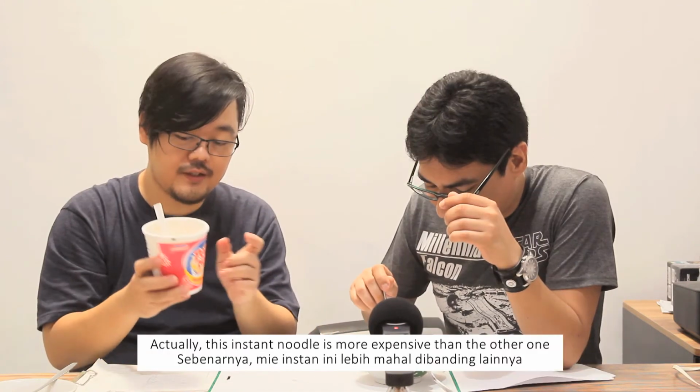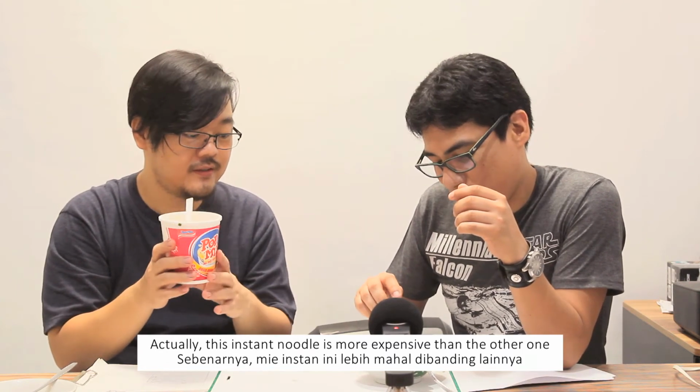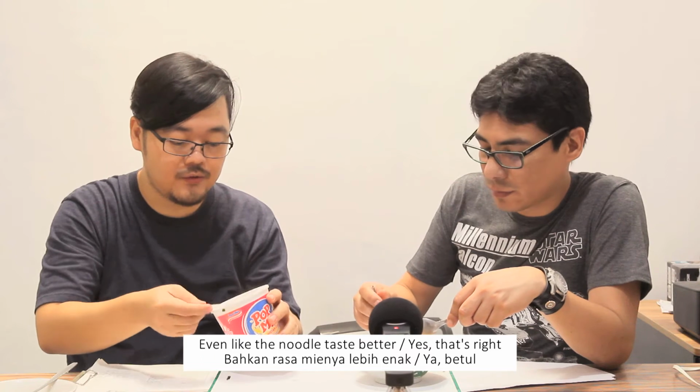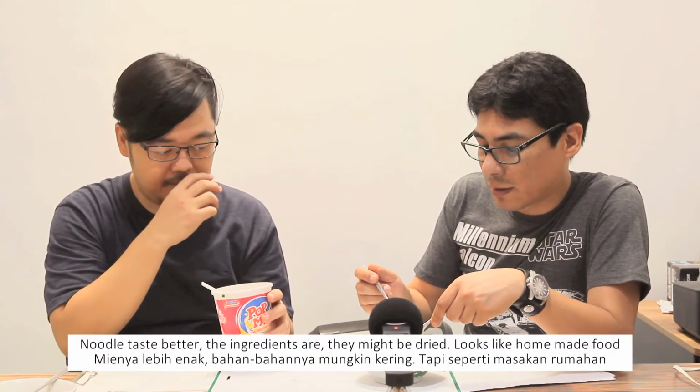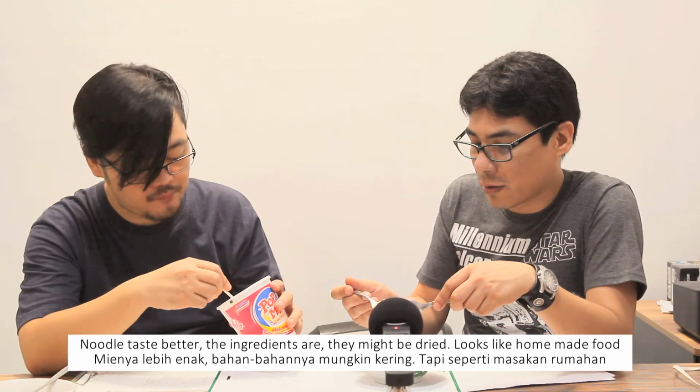Chinese onion. Actually, this instant noodle is more expensive than the other one. Oh. Even the noodle tastes better. Yes, that's right. The noodle tastes better. The ingredients might be dry. Looks like homemade food.